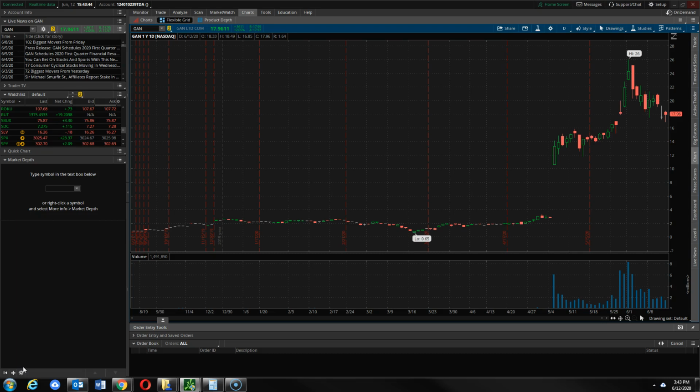So I'm looking at this stock right here, GAN. And this is a stock, looking at this chart, that I want to buy. I've decided that I think that this is a good stock and I would be interested in buying. You see that the stock went up and now it's coming back down. Now, one option is that you could just go out there today and buy the stock at $17.95, and congratulations, you would own the stock.